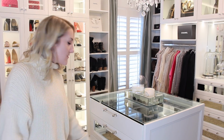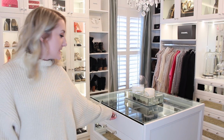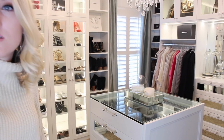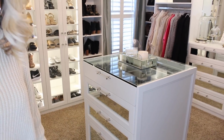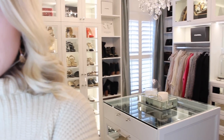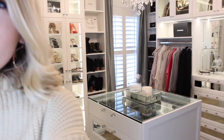So I did this island in the middle, which I really love, and it has mirrored drawers. This top one isn't because it's part of this system, but the rest is these really pretty mirrored drawers. The carpet was new, so we left that. Plus, I like carpet upstairs.